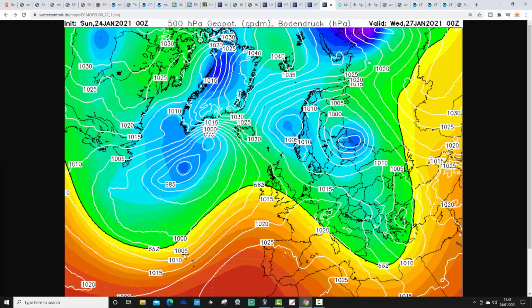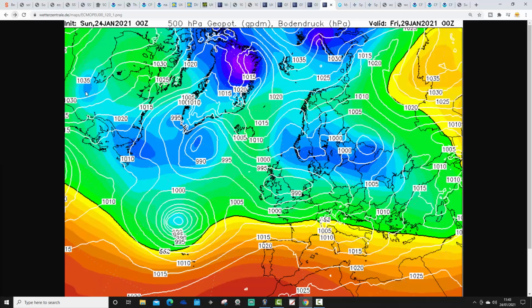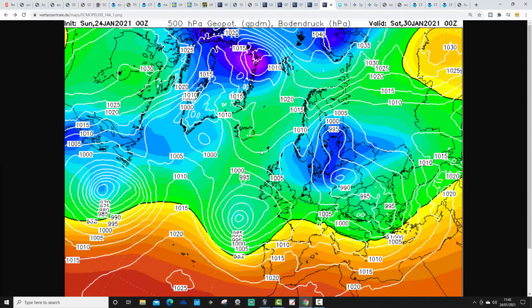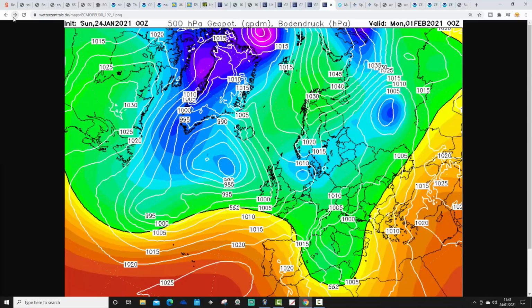And then the ECM looks like this. So again, getting a little bit milder through the middle part of this week with outbreaks of rain. Stays cold over far north of Scotland, and next weekend we find the colder air starting to dig back in from the north again. So a battle takes place next weekend with this low down to the southwest, bringing wet weather up from the Atlantic, but running into that cold air could turn to snow. So ECM suggests a snow event potentially next weekend.